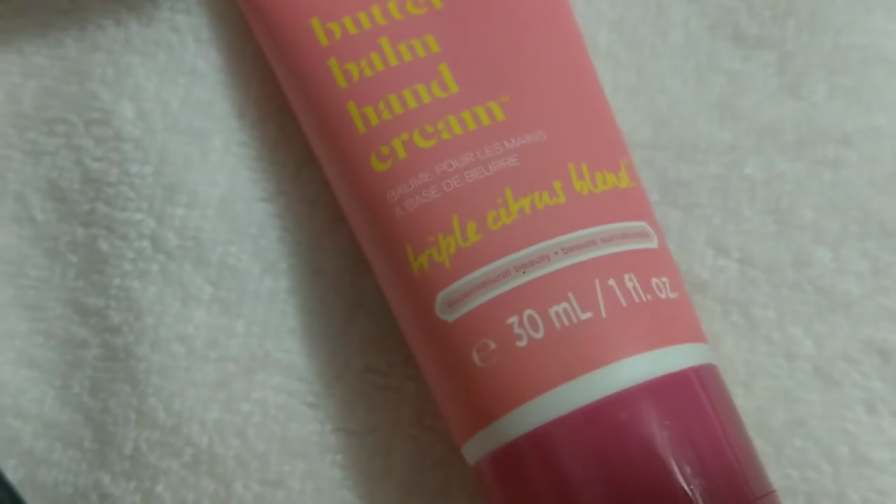I still think it to this day. And it's by the brand Delectable. It's the Butter Balm Hand Cream. Really, I just put this one on today, that's why I have it close to me here. But this one says it's a body butter cream. Hand cream, body butter. So not exactly the same, I guess.